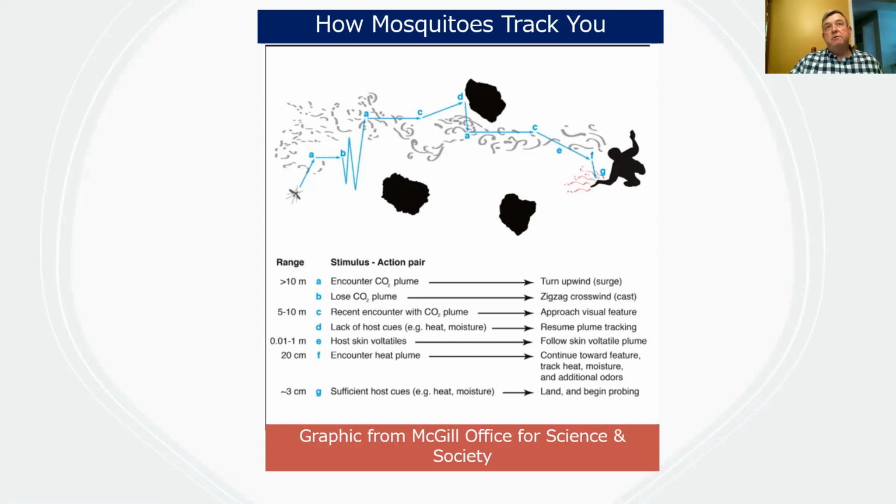So why do some people seem to be more attractive to mosquitoes than others? Well, because some folks maybe emit more of these volatiles from their skin than do others. So those that emit greater levels of lactic acid or ammonia, acetone, etc., could be more easily detected and tracked by mosquitoes.